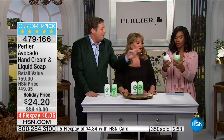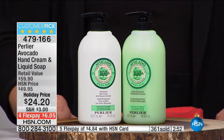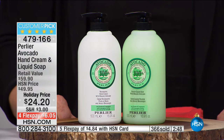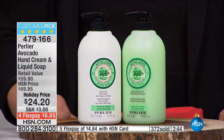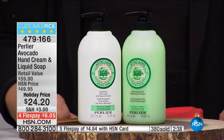Read the front of that. Read the front right here. Who would put organic avocado in their liquid soap? I know. They would just scent it with some chemical scent and they would call it avocado. First of all, it's a soap, and avocados are expensive. Yeah, in the liquid soap. The oil. And I'm telling you, this is nourishing. It is moisturizing. It is superbly gorgeous because the lemongrass is really the fragrance.